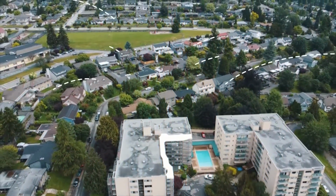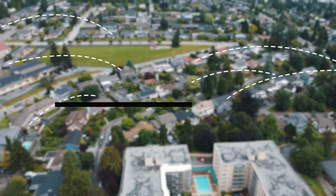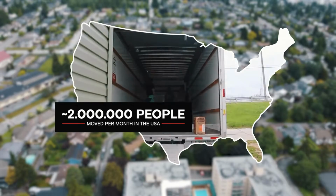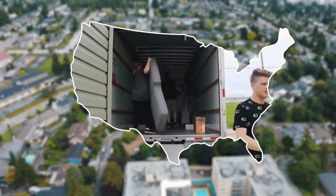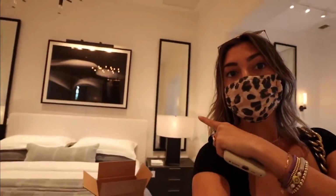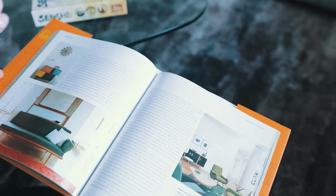If you live in a dense city, all around you, people are moving houses. In 2021, 2 million people moved per month in the USA. And for most, a move is an opportunity to start fresh. New home, new habits, new furniture. But there's a problem with new furniture. All this stuff, even the simplest couch, can run you thousands of dollars.